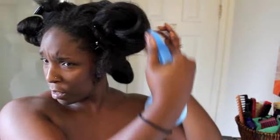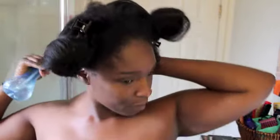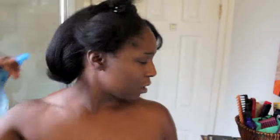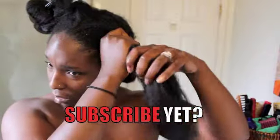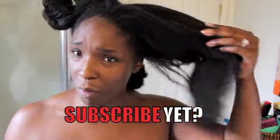Kind of spray my hair. And yes, it's still in the sections, but that's okay. I'm just misting my hair so it'll be damp. Okay, that's all. Just so my hair will be damp, so the deep conditioner mix that I have here will absorb a little bit better.